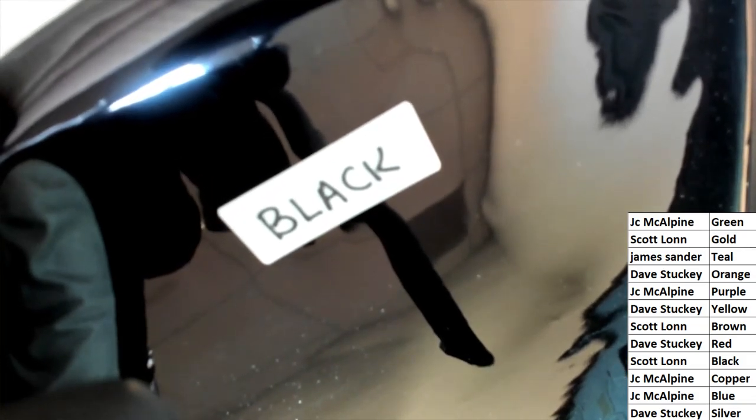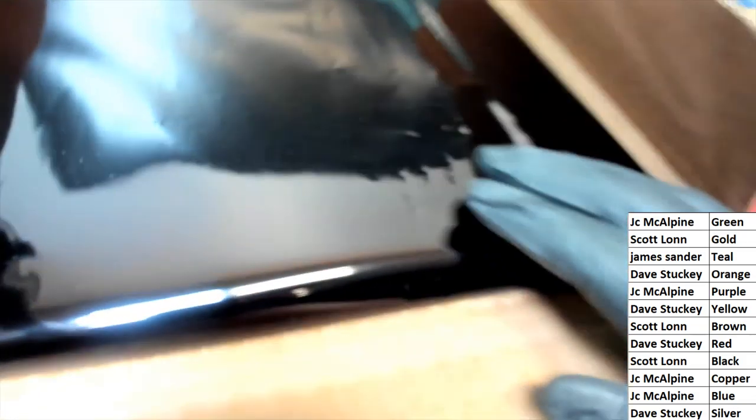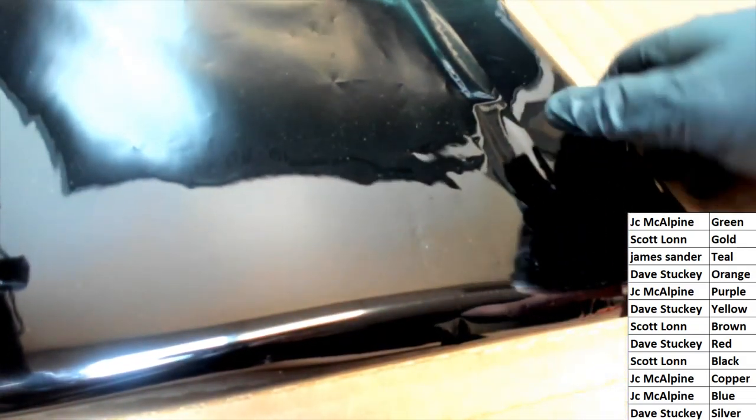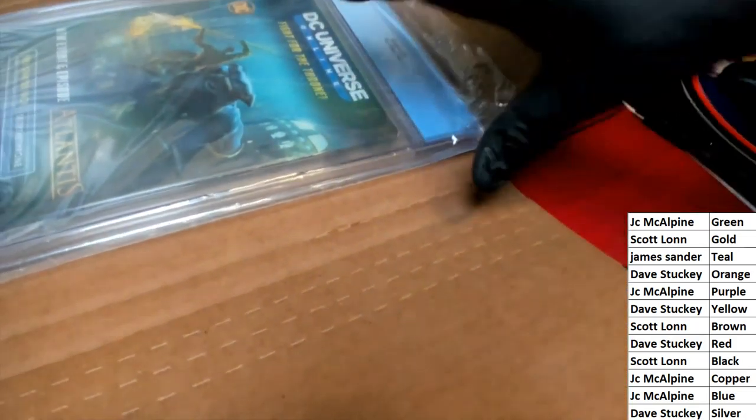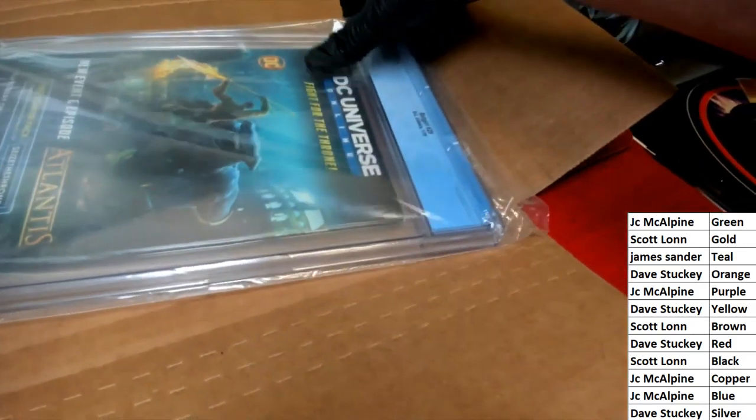Black is owed in the break by Scott L. Congratulations, Scott. Scott is hitting. Scott is going to come away with a graded comic book. And let's see what you've got, Scott L.